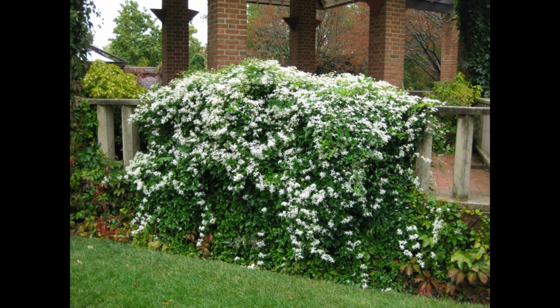The image here shows Sweet Autumn Clematis at the Chicago Botanic Garden, allowed to go over a banister or railing. So very informal in its look, but offering fragrance in the Buehler Enabling Garden.